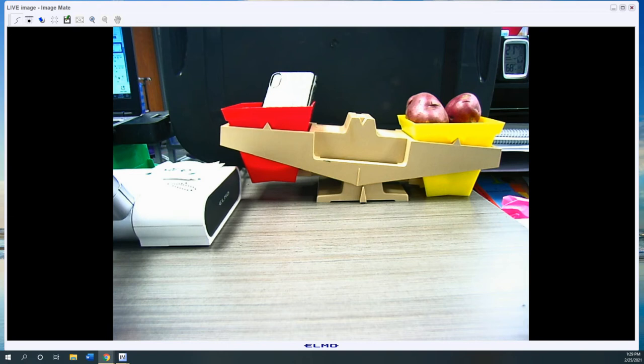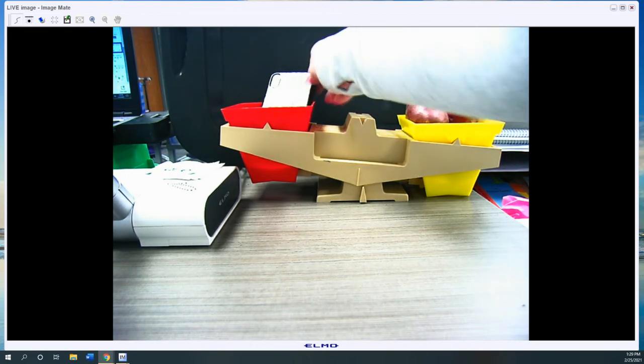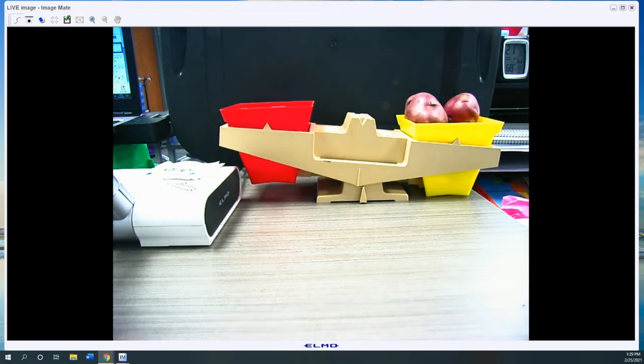If you guessed that a phone would be lighter than a pound of potatoes, you are correct. Let's try something else.